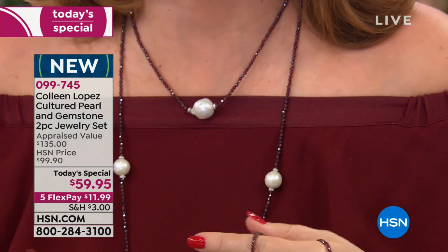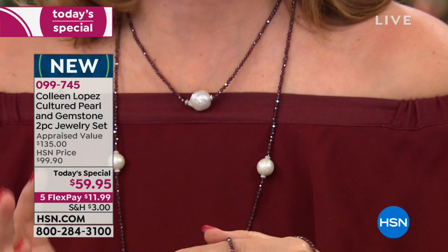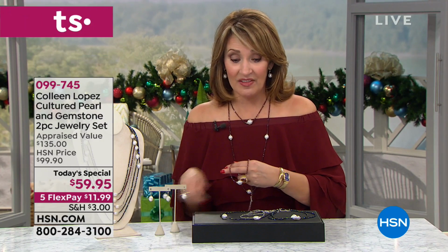These are perfectly imperfect pearls. That is one of the characteristics of a beautiful Baroque pearl. So if you want garnet, it is still here, but it's definitely the most limited.